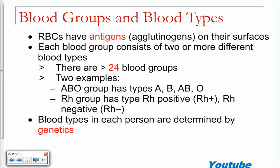Your red blood cells have these as well. The proteins and other molecules stuck in the membrane are called antigens. There are lots of different types of antigens on the surface of your red blood cells, about 24 different groups, a little bit more than 24. One of the groups is the A, B, and O group. We also have the RH group, and a bunch of other ones that you probably never heard of. Those are just two of the groups you would find.